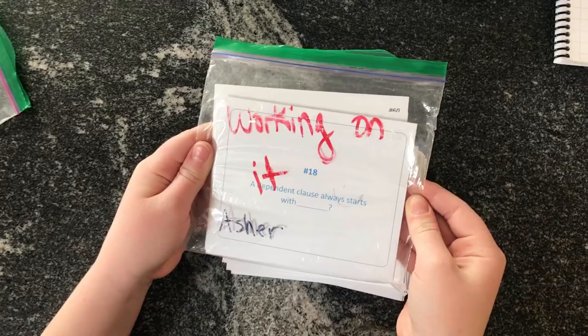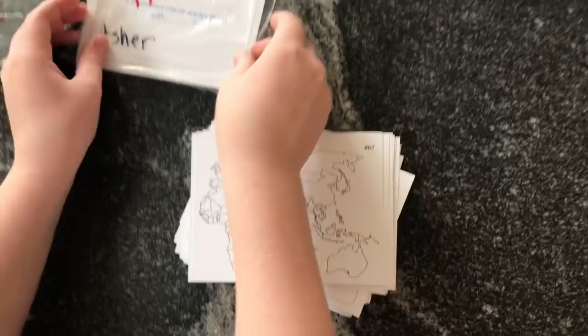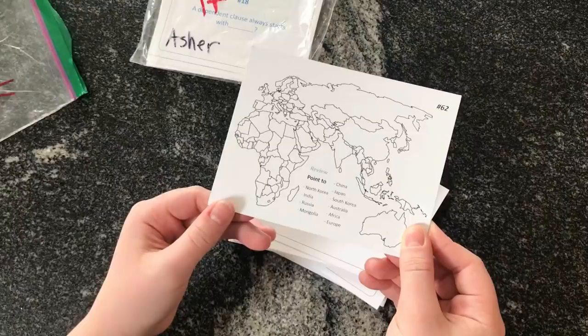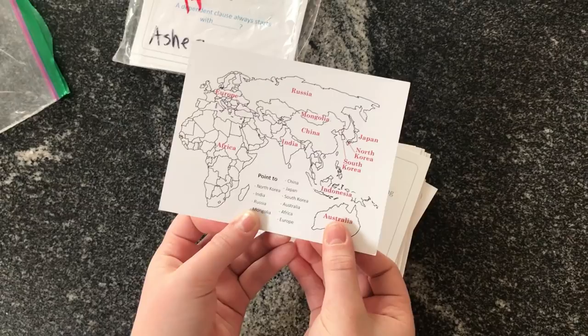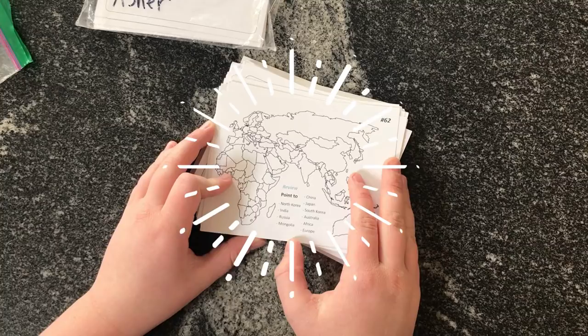So I put them in that bag, I give them 7 minutes a day, and all of the older kids do this together. I put on a timer and we flip through the cards for 7 minutes, and they work on memorizing them. The front of the card is blank, and then you flip it over to the back and it'll give the answers, and they just work on it on their own. And then the grammar, same thing, it'll give the answers on one side and the questions on the other. Now, just 7 minutes a day, you might think, oh, that's not enough, but it has worked so well.